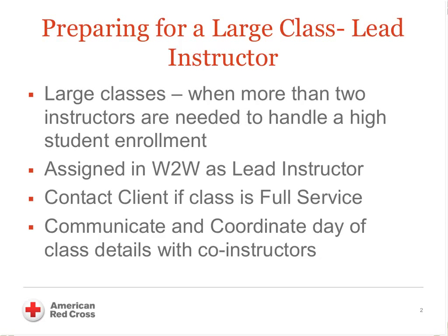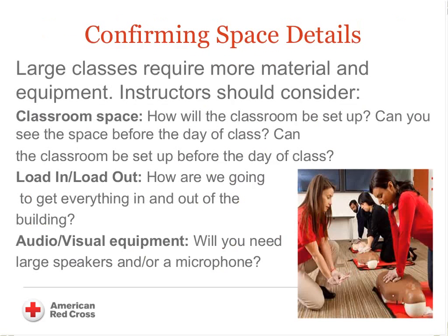Okay, so let's look at some of these issues in more detail. Here are some good suggestions. Speak with the client about the space. Will the client allow you to preview it? It's much easier to be flexible about less than ideal spaces with your usual classes of 12, but it's hard to roll with it when you've got 80 people. Would the client agree to let you use the room the day prior to set up ahead of time?